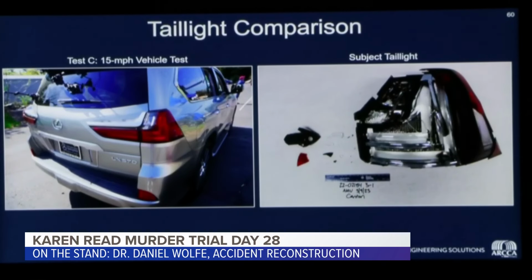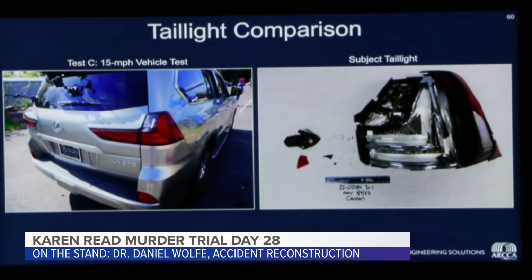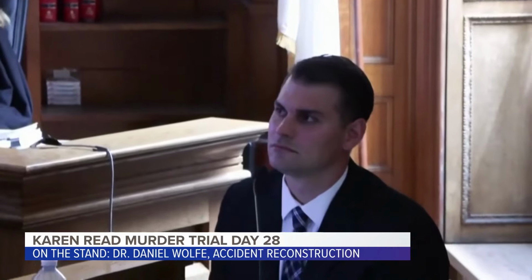Was that testing that we just saw done in accordance with scientific literature and generally accepted methodologies in the area of accident reconstruction? Yes. Is the damage to the right rear taillight of the subject vehicle consistent with striking John O'Keefe's arm at 15 miles per hour in a side swipe configuration? It's inconsistent. Do you hold that opinion to a reasonable degree of scientific certainty? Yes. Can we move to the next slide, please?